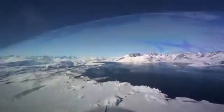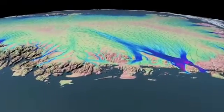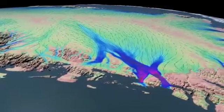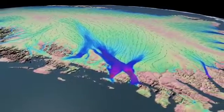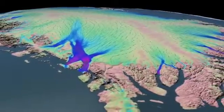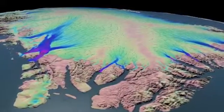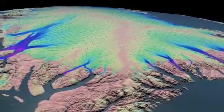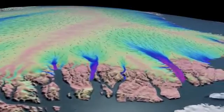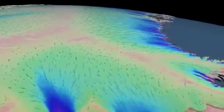Satellite radar shows the flow of ice from the interior of the island and into glaciers. In the eastern part of the island, glaciers push slowly through complex coastal terrain. In areas of higher snowfall in the northwest and west, the ice speeds up by a factor of 10. The landscape channels the ice into many small glaciers that flow straight down to the sea.